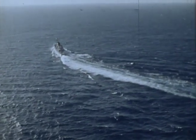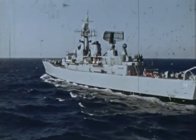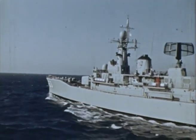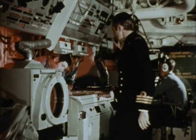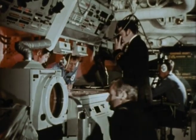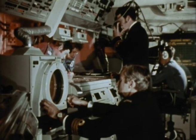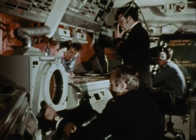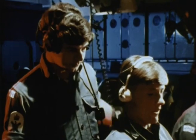Destined to play the lead role in the attack on the submarine, the destroyer escort HMAS Torrens. Torrens, modern, well-equipped, is primarily an anti-submarine ship. This is her element. Attack unit, we're coming right to the east. Hunter axis 100-40-40. Hunter axis 100-40-40, roger.